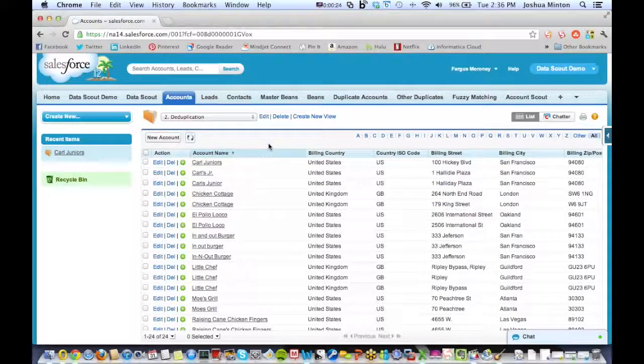So we spoke a little bit about what the capabilities of Data Scout are. Now let's see them within Salesforce. So what I've navigated over to is a Salesforce instance which has poor quality data. So the use case here, we've dumped a bunch of data in, installed Data Scout, but haven't run anything yet. So what we want to show you is a bit of before and after.